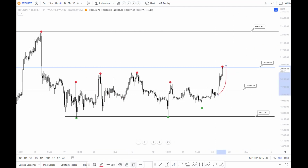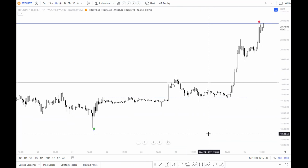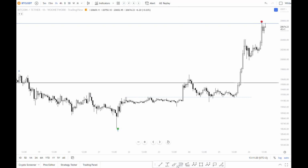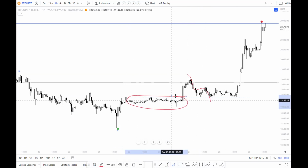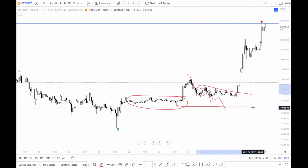On the lower time frame, I was wrong, because yesterday I updated, and at first I said from here a pullback into that weekend range, which happened. Then I saw a possibility for one more leg down to take out the weekend low and then start pumping or bouncing to 20,700. But look what happened.